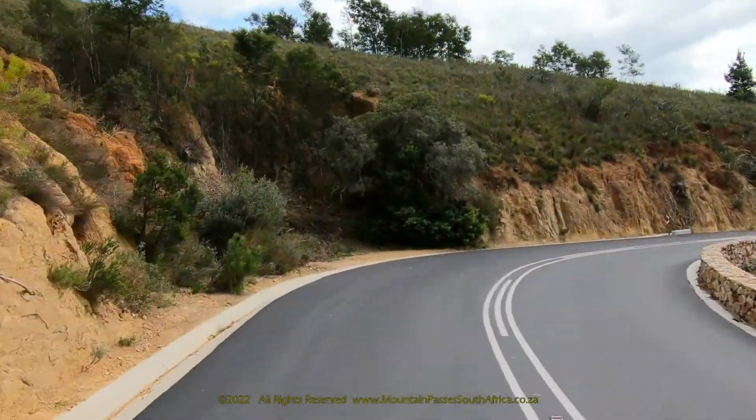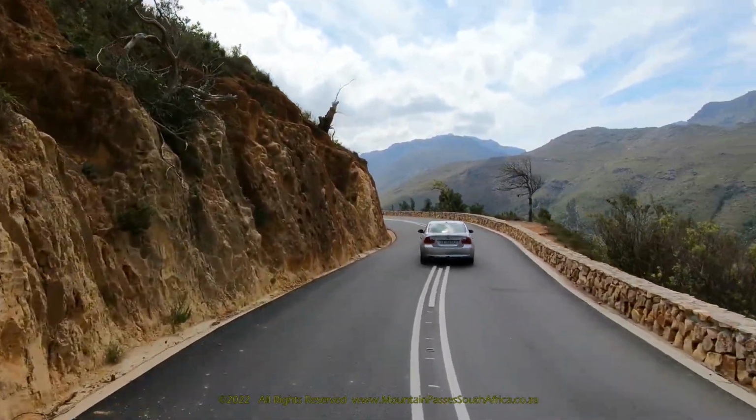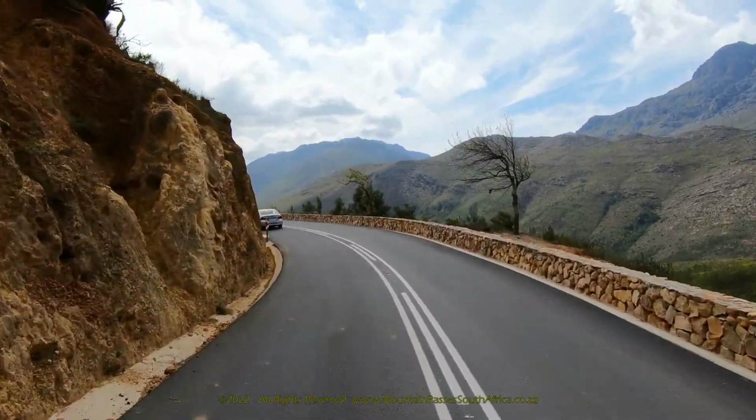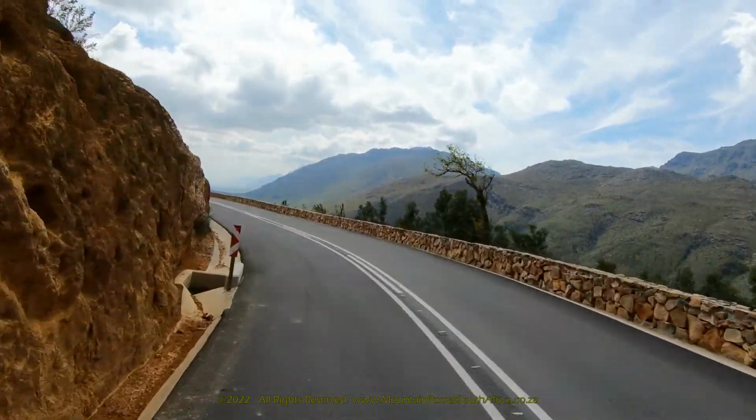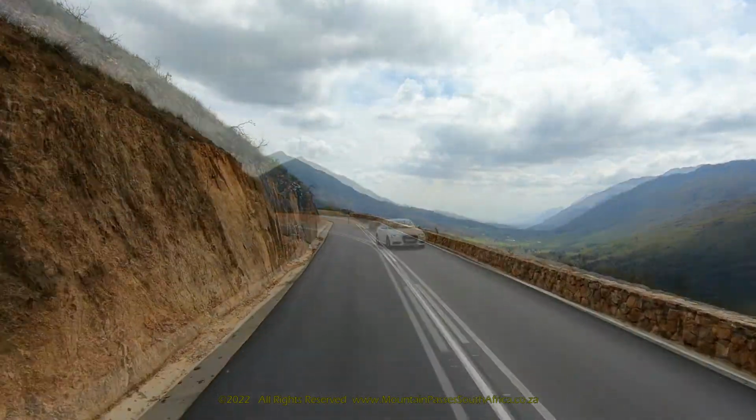This section of the pass allows very few opportunities to overtake. Some drivers become impatient and take wild and stupid risks. Nestled in a fertile valley at the southern foot of the pass lies the Boland town of Wellington.